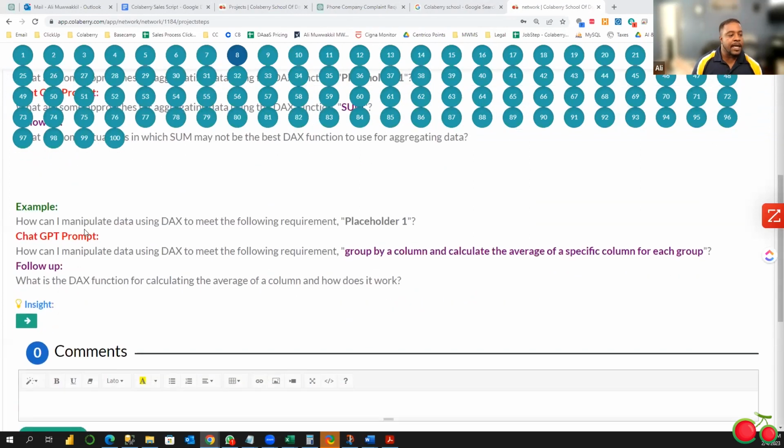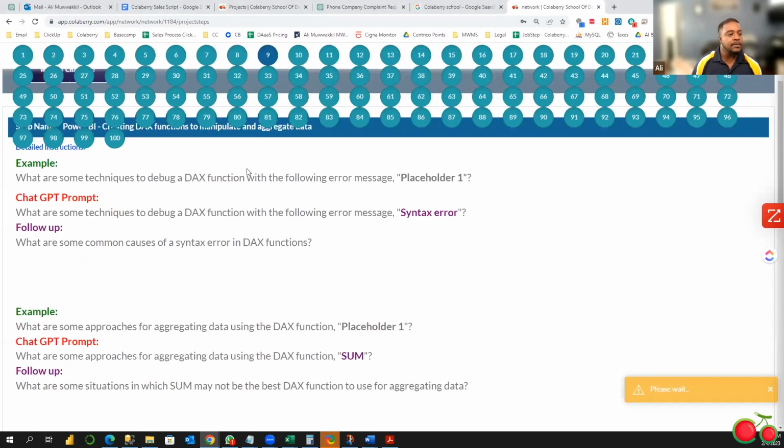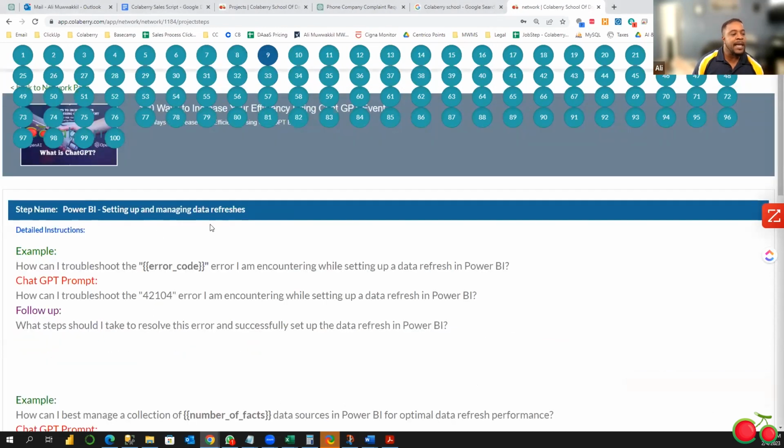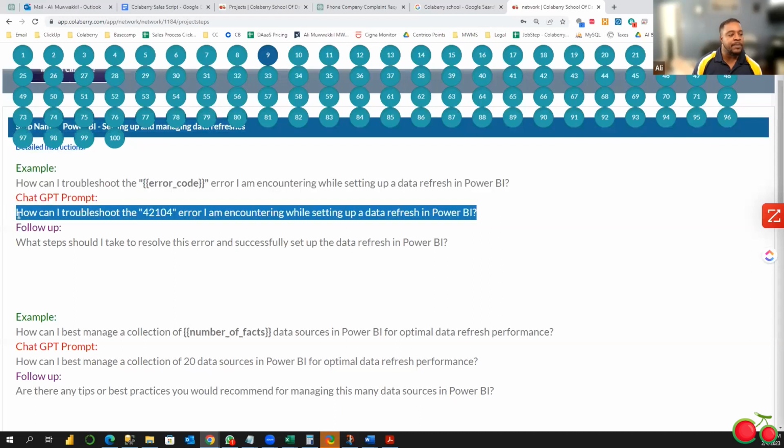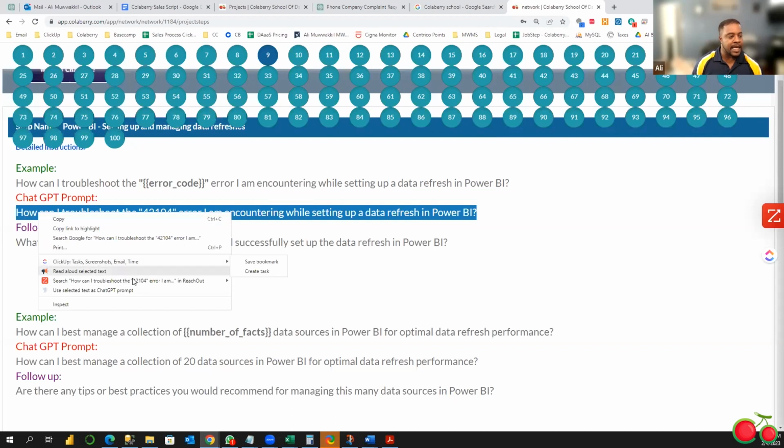All right, so here's a few more questions. All right, let's move on. Setting and managing data refreshes, right? So here, I'm troubleshooting this code I got while setting up a data refresh in Power BI. Or this could be creating an SSIS package. I mean, whatever you want it to be.